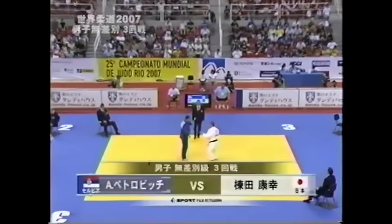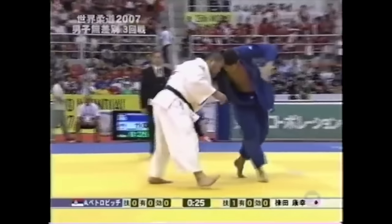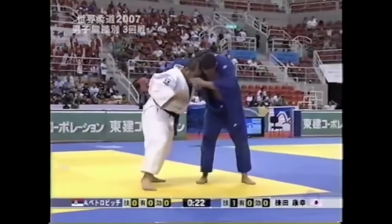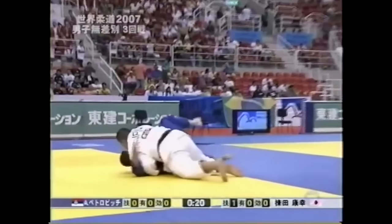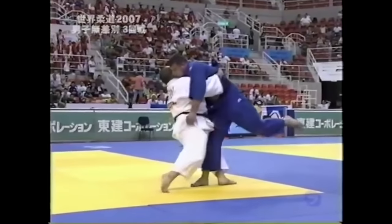World 2007. MUNETA faced a judoka of Serbia in the blue judogi. And look at this kind of Kosoto technique. Huge grip by the hands. And Ippon, five stars.